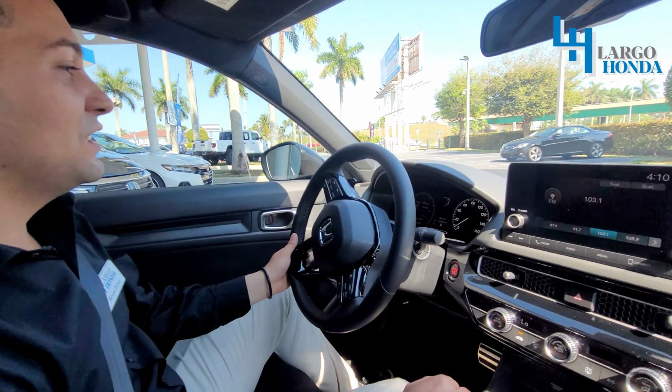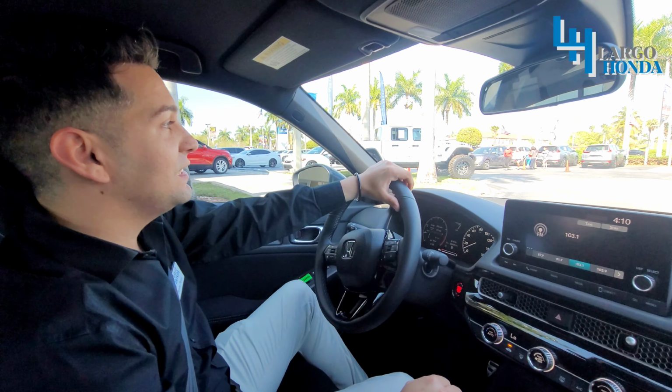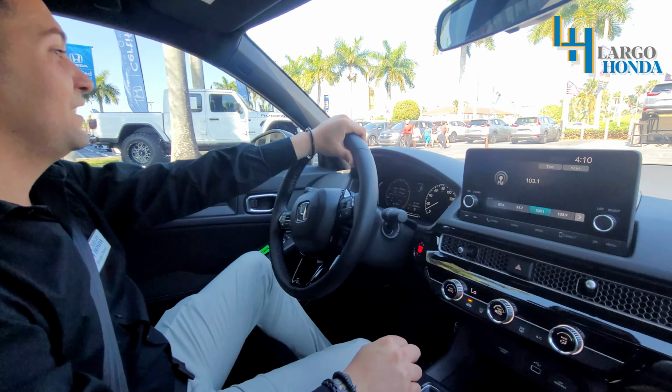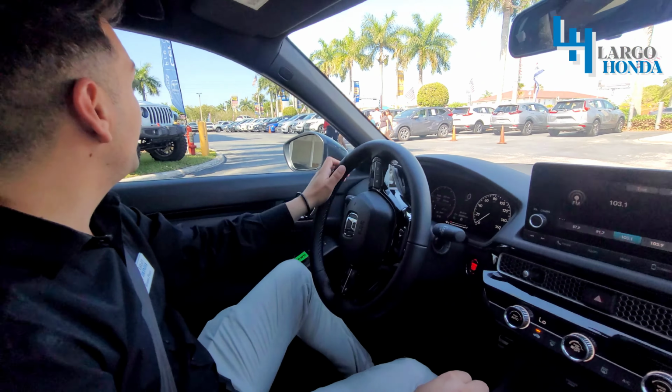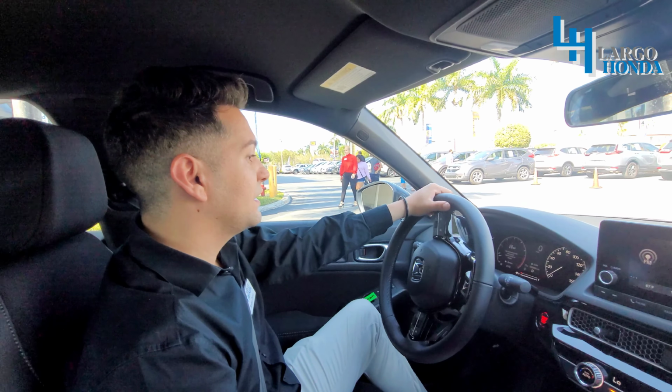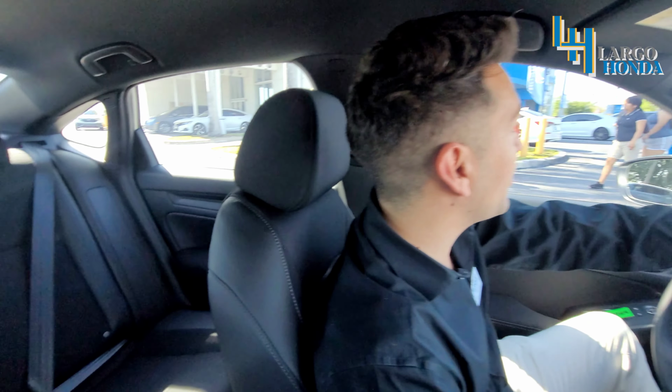Still bringing the same technology, the same Honda feeling, how you drive it, amazing. We have traffic sign recognition on the front too, as we're going out of the street. We have collision mitigation assist for up to 30 miles per hour.